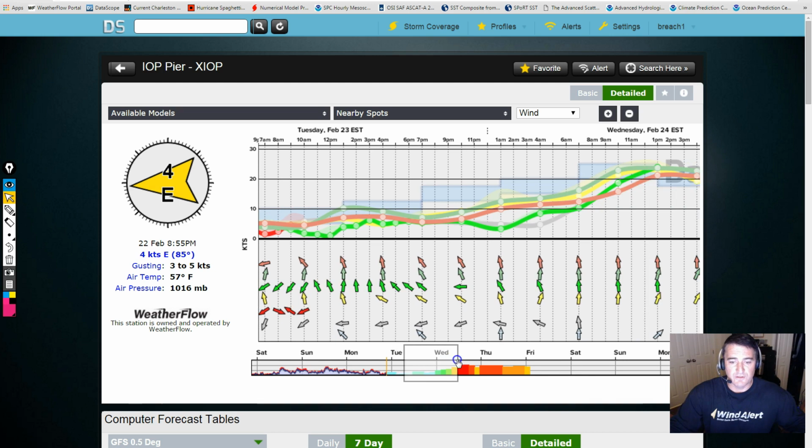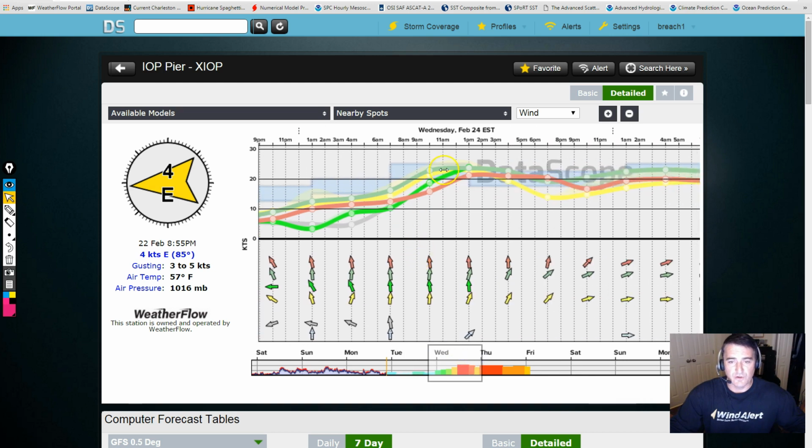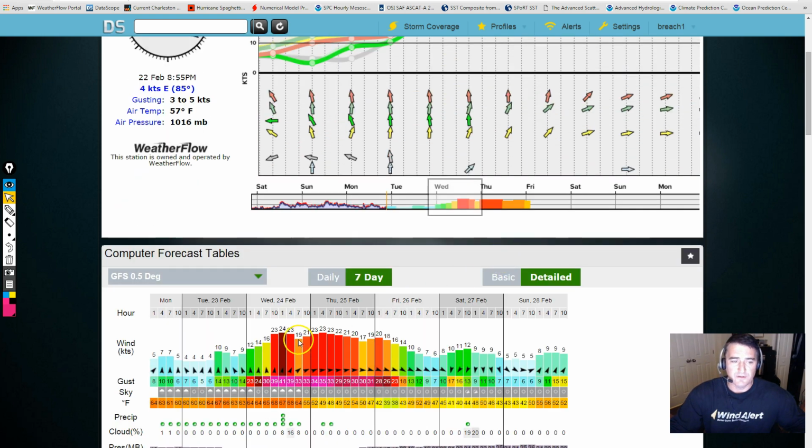Now as we go into Wednesday, we can see the models are really cranking up the winds. We see south to south-southwesterly directions. Could become more southwesterly as time goes on, but all the models are in agreement for a build into the 20s. We have to be really careful with that, because some of these gusts are going to be taking up into the 30s and mid-30s, and even down here in the GFS you can see these gusts take it all the way up to 41 knots.